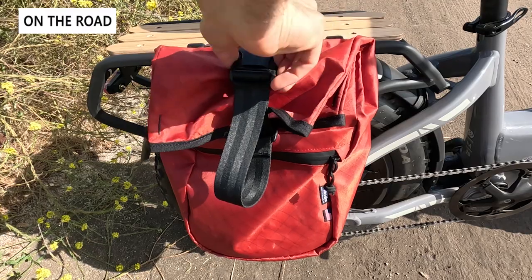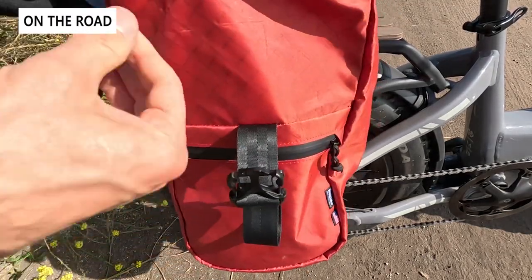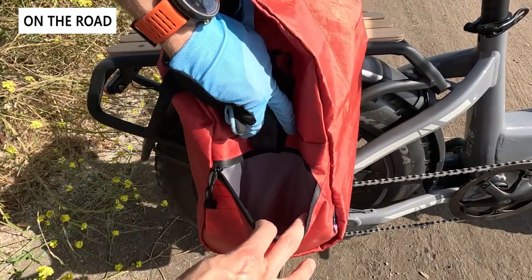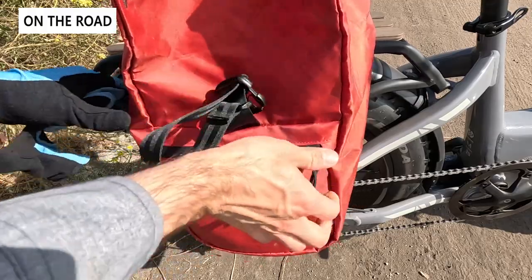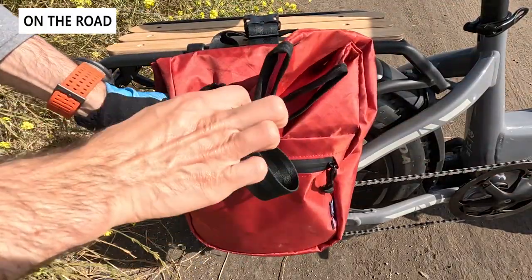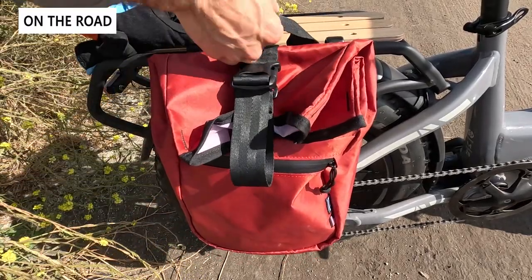Here you can see the bag installed on our Troxus Lynx e-bike. Fits really well on the rear rack, and you can see with the compact size, it really doesn't take up that much space. You have a nice external pocket, then the internal pockets with that roll-up top design with the simple-to-use strap that secures everything in place. You can even put larger items in here if you leave the top open.